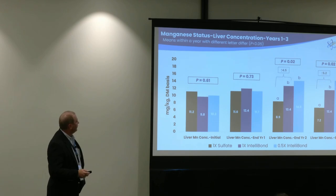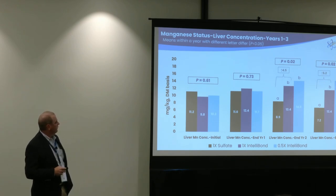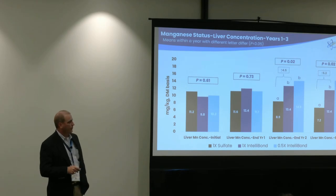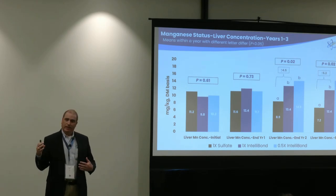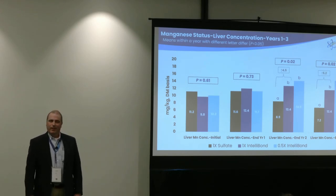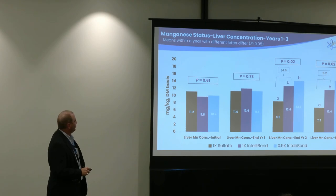Here's what's really interesting. This is manganese status. Again, looking at liver concentration, no difference up front, no difference after year 1. But even with manganese liver concentration, after 2 and 3 years of supplementation, we're starting to see the hydroxy cows pull away from the sulfate cows, which is unusual, right, Dr. Spears? We just don't typically see manganese changes in status.